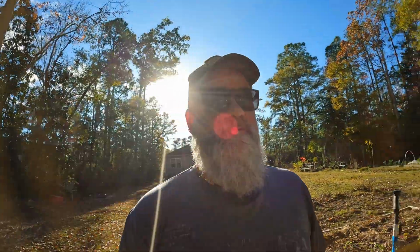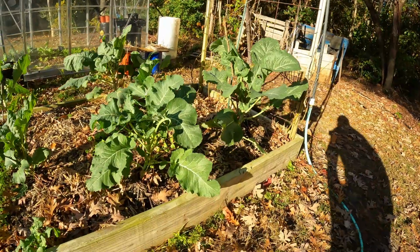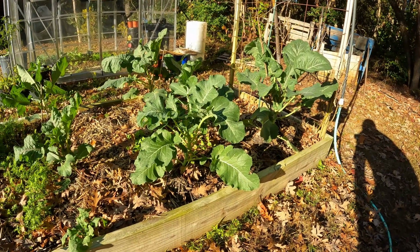Now, we do grow a lot of this, but I would not recommend this, and that would be broccoli. So you see, we didn't space our broccoli quite right. We had a couple issues this year. I was sick and I had a lot of die off and stuff like that.